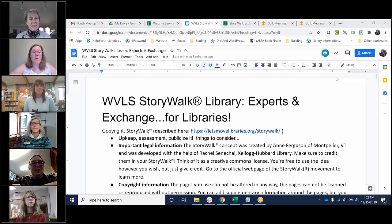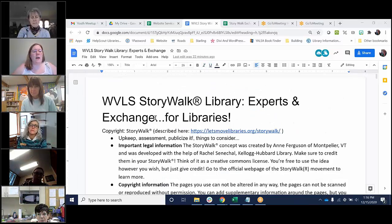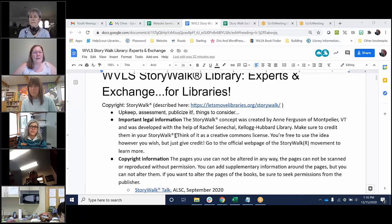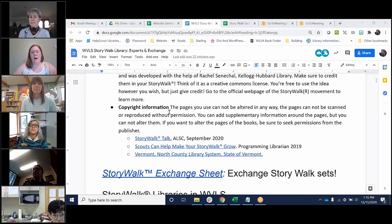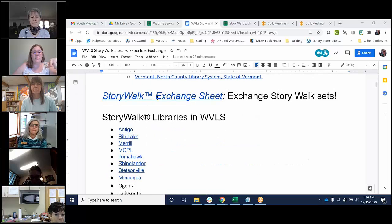Let's talk about story walks. I'm just calling this Google document our WVLS StoryWalk Library. This is where I'm going to keep everything about story walks in general, what they are, what we need to do. And then also Steph Cherrywell from Anne started up a StoryWalk exchange sheet for libraries who already have story walks made who might want to share them, which is awesome. And I am shouting out Steph Cherrywell because that is an awesome initiative.